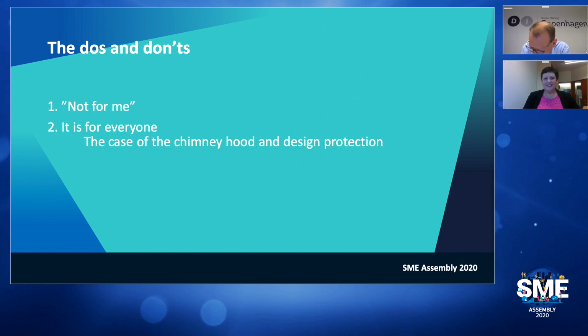So then I'll continue to the do's and the don'ts. We have grouped them in two, and actually we're starting with the don'ts and then coming to the do's. So the top 10 do's and don'ts for SMEs when it comes to intellectual property rights.